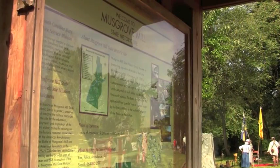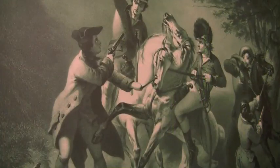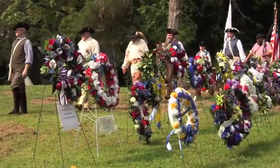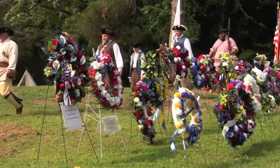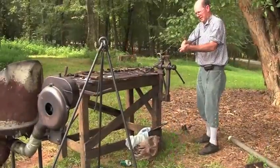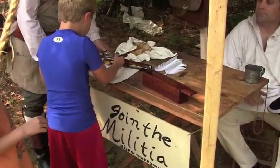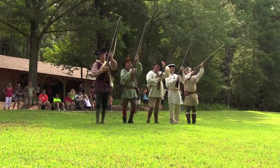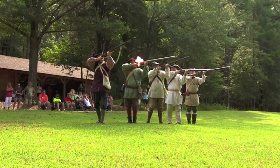Musgrove Mill State Historic Site preserves the site of the Battle of Musgrove Mill, a Revolutionary War battle that was fought here on August 19, 1780. It was an unlikely win for the Patriot militia, who defeated the British troops despite being vastly outnumbered. Today, the site is holding the Musgrove Mill Anniversary Celebration to remember those who fought here. Through living history demonstrations, reenactments, and workshops, visitors will get to see what life was like in the South Carolina backcountry more than 200 years ago.